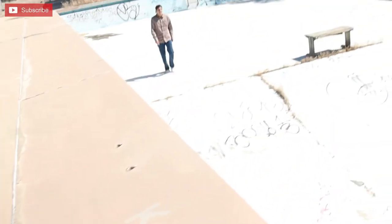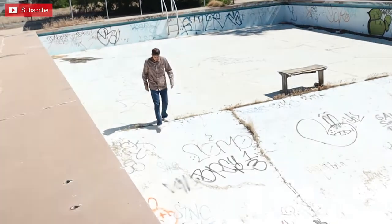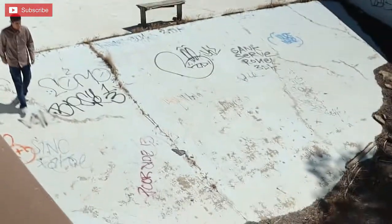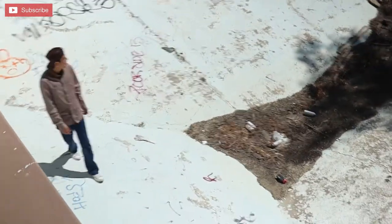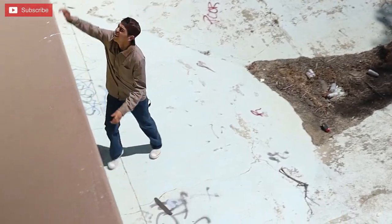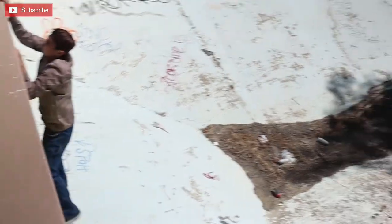There's Nate there. Don't let this guy fool you. He's about 10 foot tall, so. It's nothing, dude. This thing looks way deeper than 10 feet, huh? Yeah. Eh, maybe not.